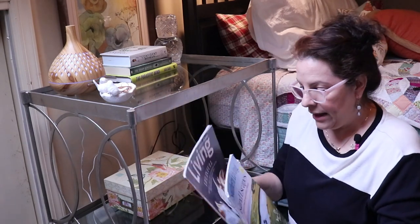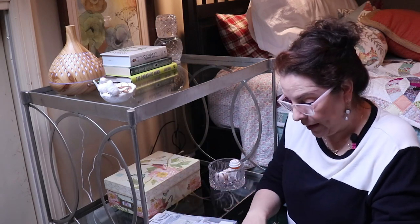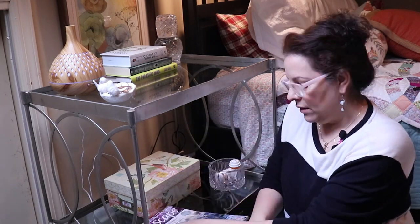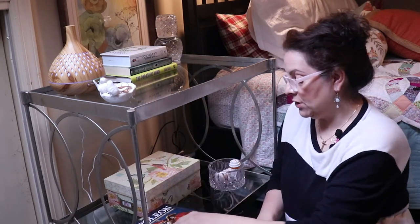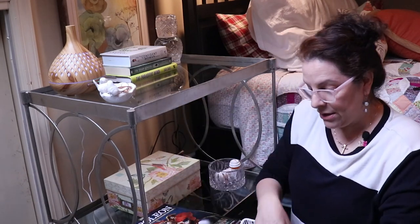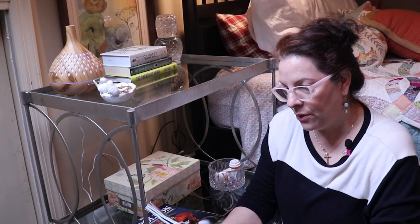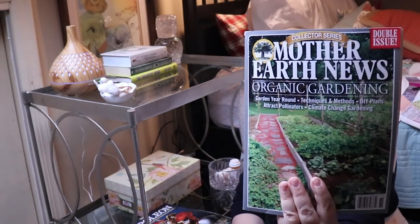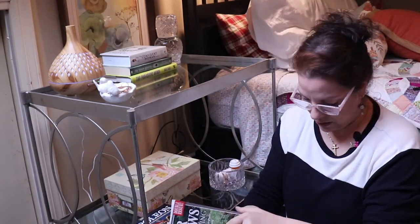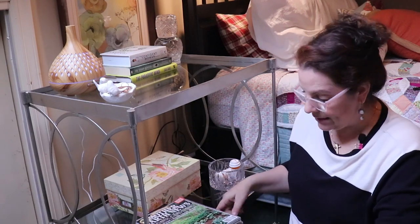So what do we have? We have Living and Southern Living, Garden Gate, another Southern Living, another Living. I'm behind, right? This one is from the UK. It's called Landscape. It's beautiful. Wonderful magazine. I had to. A special edition on Napoleon. It was pretty interesting. This one, if you can find it at your local store, was the double issue for Mother Earth News, Spring 2021. It is excellent. Anything you need to know about gardening and vegetable gardening is in there. It is a fantastic magazine.